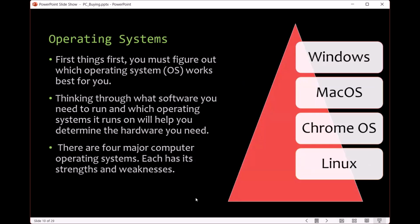So there's four primary operating systems out there, and you need to pick one. A big thing, think through what software you need to run, and which operating system runs it will help you determine the hardware you need. As I said, there's four major operating systems. Each has its own strengths and weaknesses.